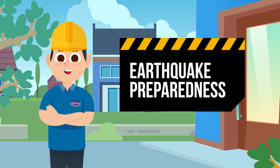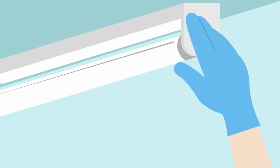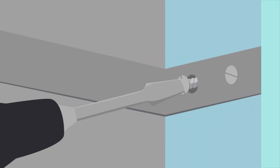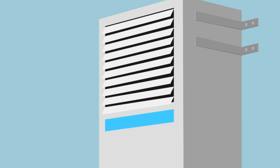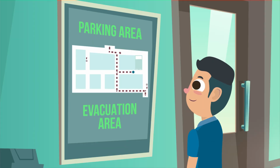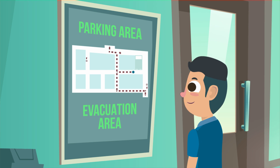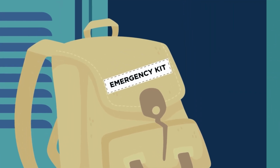Smarter still is to implement the following precautions. Check the stability of overhead objects and fixtures. Bolt or strap heavy furniture and fixtures to the wall. Keep breakable objects at ground level. Know the emergency exits and evacuation areas. Have an emergency supply kit at the ready.